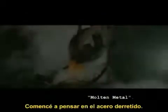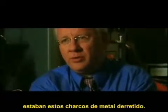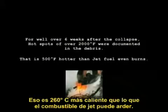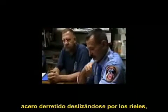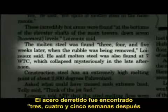I started looking at the molten metal. All three buildings, both towers, in the rubble, in the basement areas, and Building 7, there's these pools of molten metal. You'd get down below and you'd see molten steel running down the channel rails, like you're in a foundry. Like lava. The molten steel was found 3, 4, and 5 weeks later, when the rubble was being removed. He said that molten steel was also found underneath World Trade Center 7.